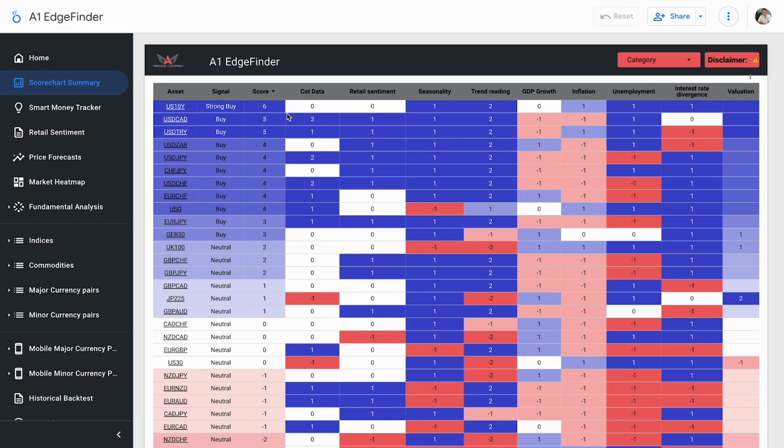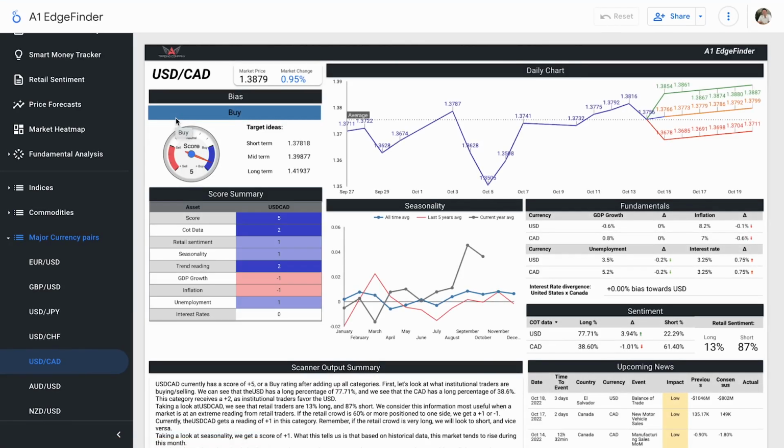So let's go ahead and start off with our top buy of the week. We have USD CAD and USD TRY here. Let's go ahead and select USD CAD with a score of 5. If we click on that, it brings us into the USD CAD breakdown page. Here, like we said, we have a score of 5, and we have all of our metrics scored right here.